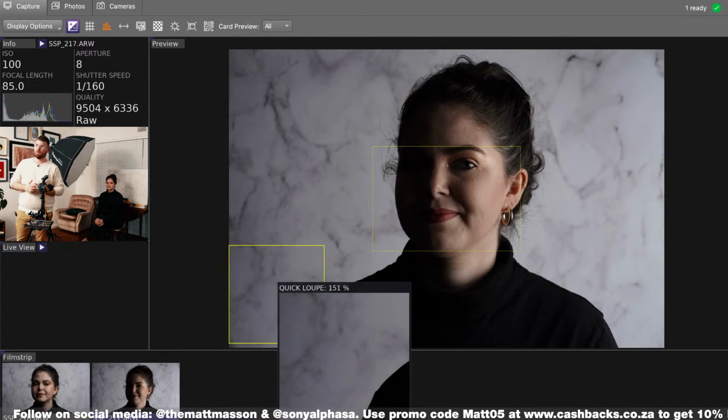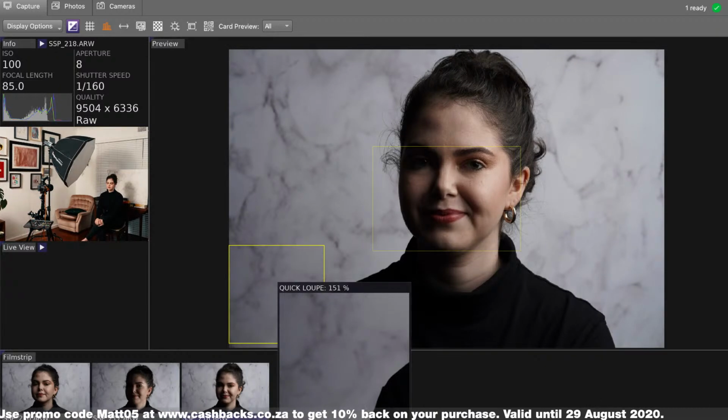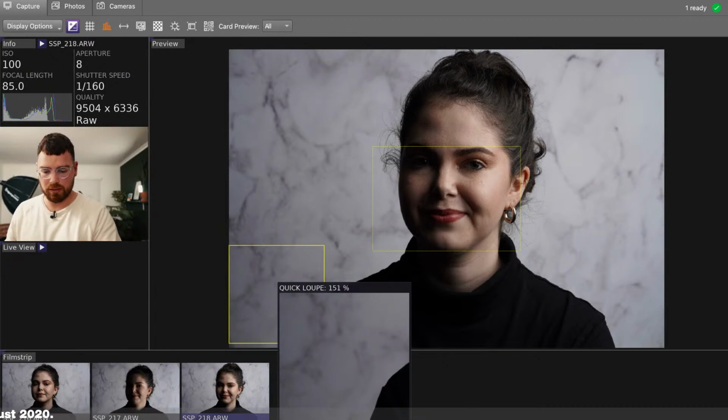Quickly take that photo, let it come through to the computer. And you can see we've got a little bit of a better shot there. I'm not mad about this still. We have far too much darkness on Amy's right-hand side of her face, and I'm not really too happy about that. So what I'm going to do is actually just switch.